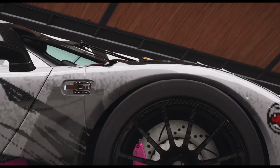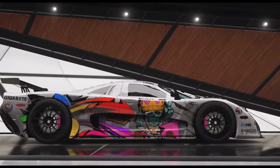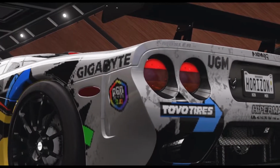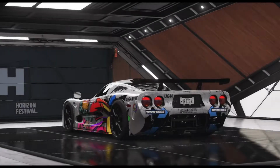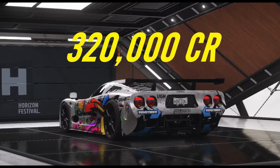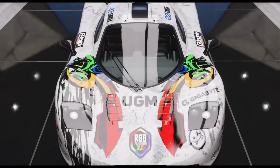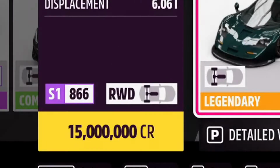This is the Mosler MT900S, and it's a little bit like a Gucci tracksuit. It's stylish for its age. When you think how old it is, it's sporty and it's very exclusive. Now, one of these on Forza is going to set you back around 320,000 credits, so it isn't too expensive in fairness compared to some cars, 15 million like the McLaren F1 GT.